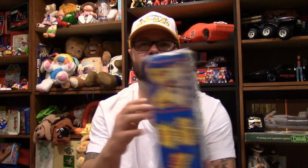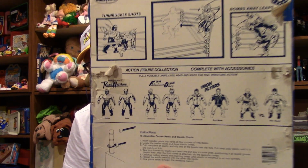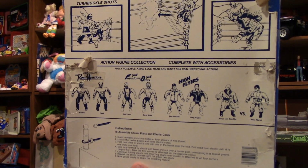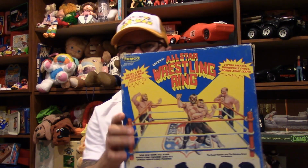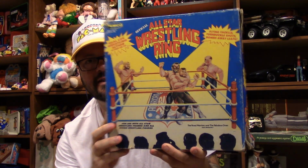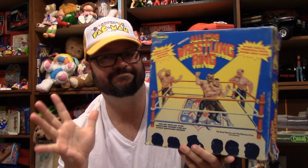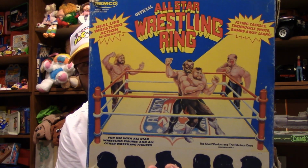I love this box. You've got your classic back of the box. That is one area, I guess, that the AWA Remco skipped out on a little bit, was the back of the box. You got some drawings of the figures, but this is it, man. This is one of my favorite toy boxes in history. I don't want to say that I like this better than the LJN ring box, but I almost do. I almost do. I just love this. So there's the box. Man, I could look at this all day.